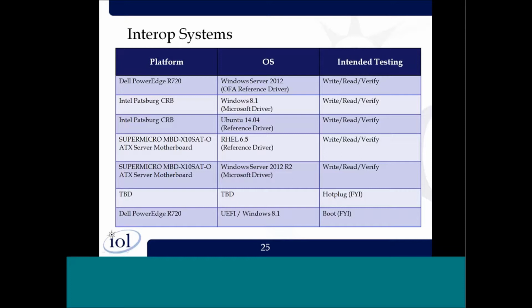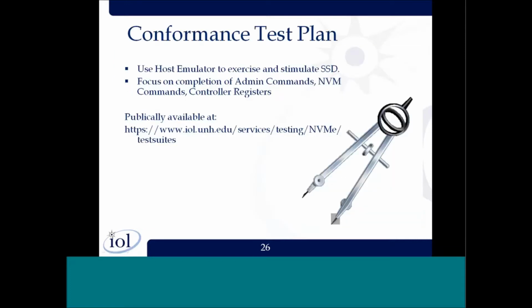And this is going to carry over to the following Plugfest. We'll have 6 systems at the following Plugfest set up for the write, read, and verify tests, but we'll still only have 1 system set up for hot plug and 1 system set up for boot. So that covers the interoperability testing.